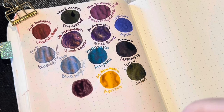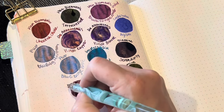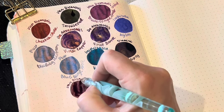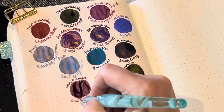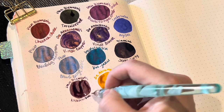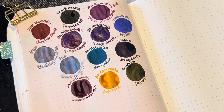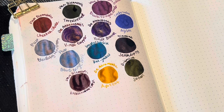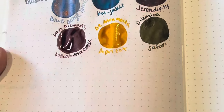I thought that it was going to be similar to Monteverde Moonstone when I first bought it, but it is a lot more warm toned than Moonstone, and it's a really wet ink. It performs really well. So far I have it in the Twisby Diamond Medium Nib. And it's funny because if you put it next to different inks, it looks like it's a different color. Sometimes it looks decidedly brown, light brown, but sometimes it also looks gray.